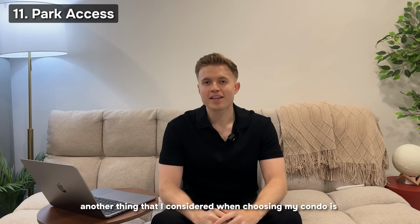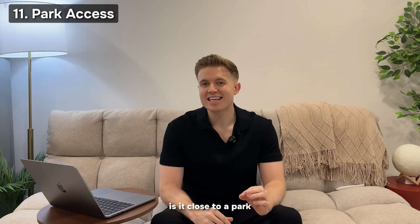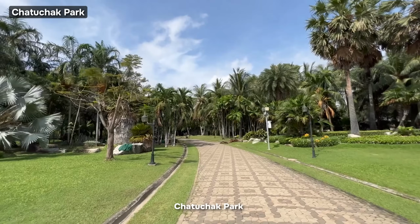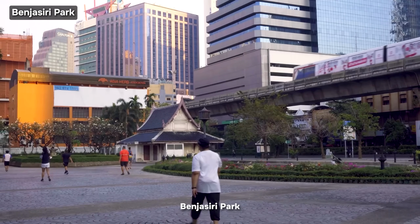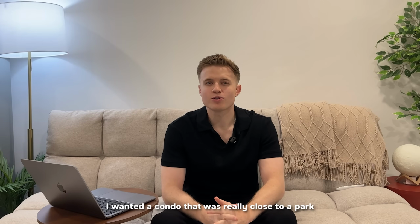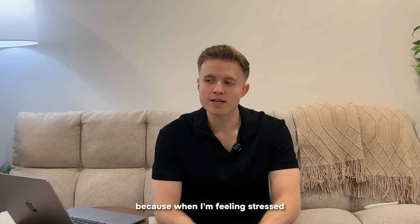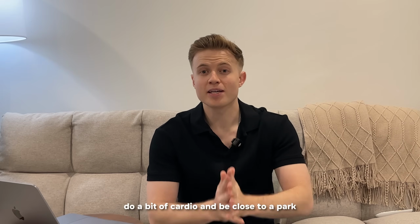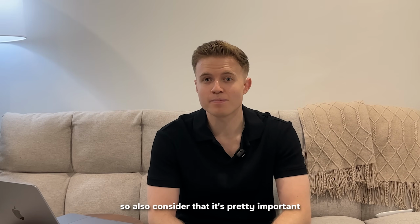And lastly, another thing that I considered when choosing my condo is, is it close to a park? You've got parks like Lumpini Park, Chatuchak Park, Benjasiri Park, Benjakitti Park. And for me, I wanted a condo that was really close to a park because when I'm feeling stressed or I've finished work for the day, I want to get out, I want to walk, do a bit of cardio and be close to a park. So also consider that, it's pretty important.